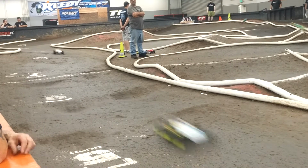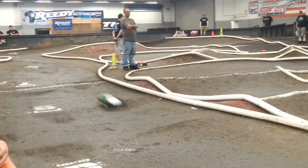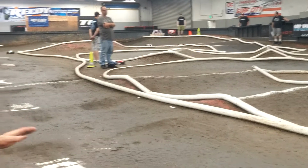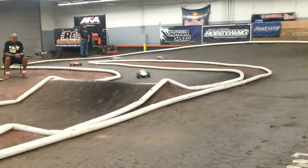Oh, and Jordan going to give Wyrick a little brake check there, as the whole driver's stand is starting to shake now. The orange truck in third. Wyrick blue and orange in fourth with 35 seconds to go. We're going to make it by here for this one plus one more.